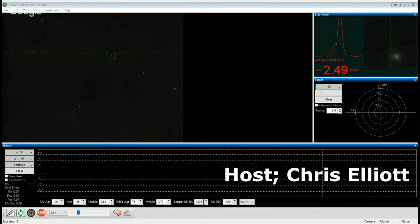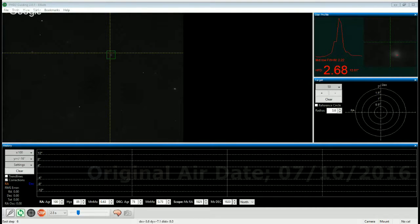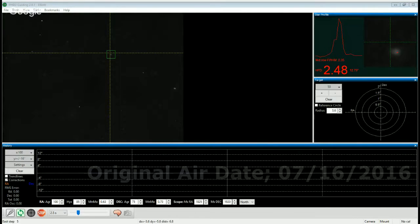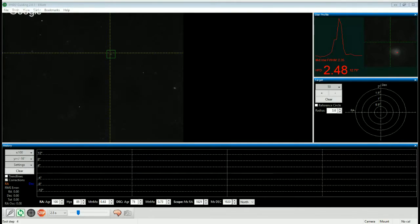As I am here tonight to do another episode, and we have the Whirlpool Galaxy tonight. I've gotten the Whirlpool before, but it was prior to these episodes, so I didn't really get a chance to show everybody it during the actual image session.